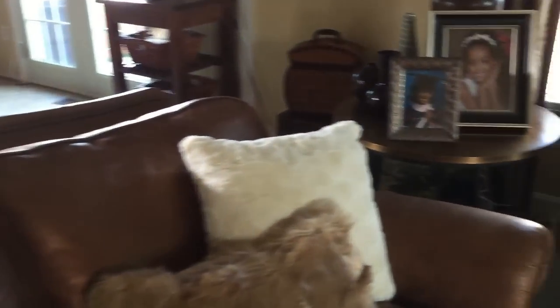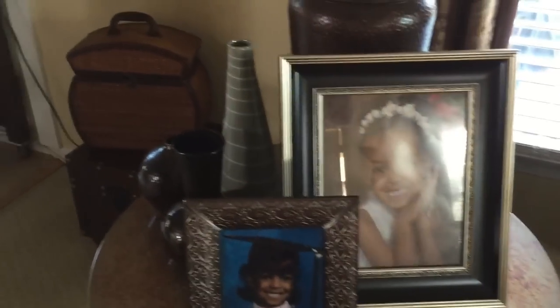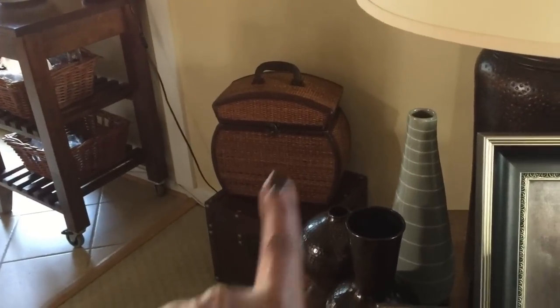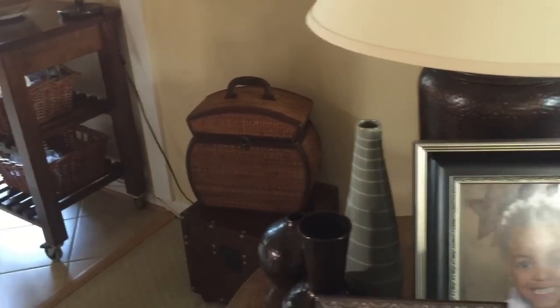But yes, and then over here we have some metallic colored end tables. This is also from Ethan Allen. There are pictures of my daughter when she was much younger. You know, she's older now, my son's 21, my daughter's 15, and a few accessories. Those trunks over there, I got those years ago at Kirkland's, either Kirkland's or Bombay. You guys remember Bombay? Bombay is out of business, but I got them either from Kirkland's or Bombay. And then these drapes we had custom made from Calico Corners.